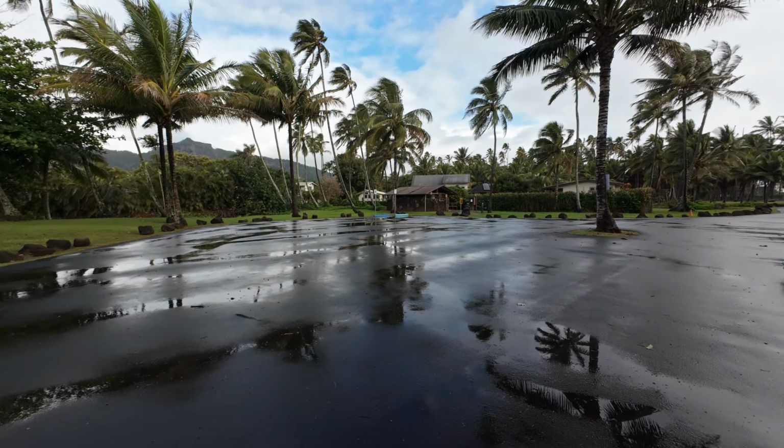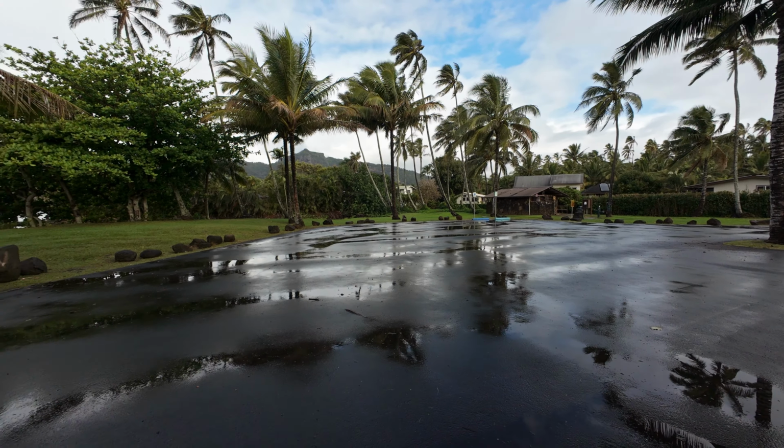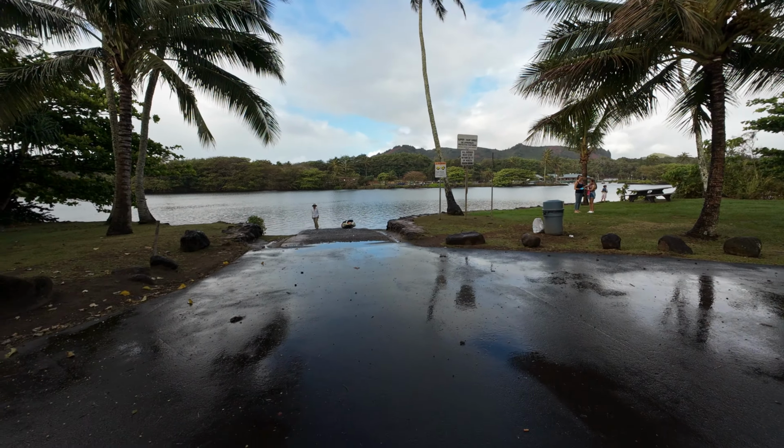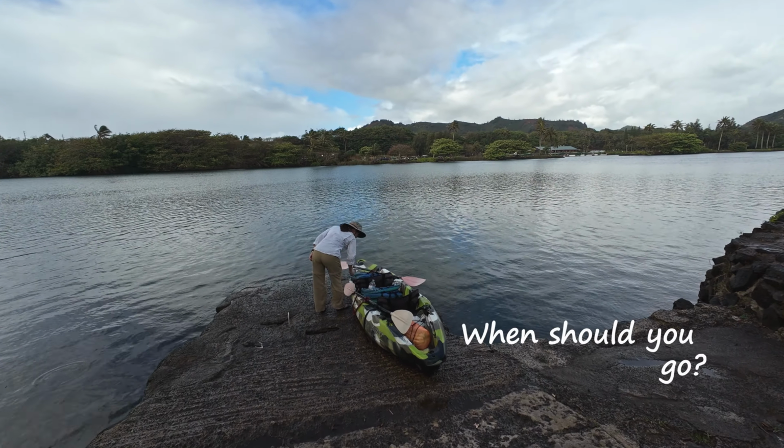All right, now that everything's loaded up, we're going to head over to the state park launch area. It's about 2 minutes away. That was a good bathroom you saw there with showers, so you can clean up when you get back.